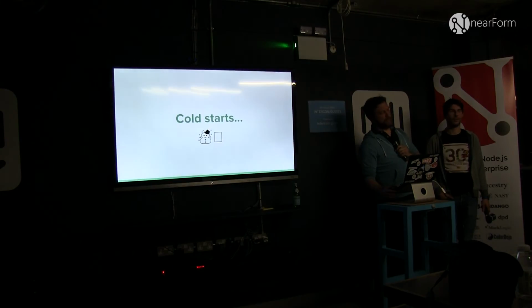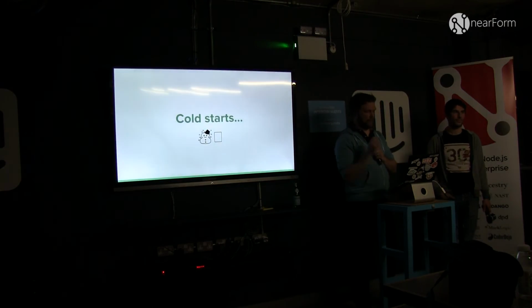This is the only real problem I see with Lambdas, and it's one that everyone talks about. We're missing our emoji again. Fail.